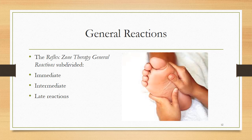General reactions. In reflex zone theory, general reactions are subdivided into immediate, intermediate, and late reactions, which gives a great experience to the client after the reflexology treatment. I will explain each reaction separately.